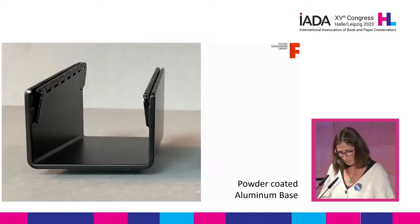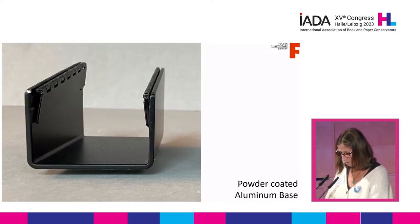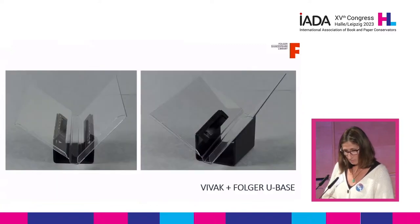And then we came up with that U-shaped powder-coated aluminum base, and it has 2 hinges, and the Vivac cradle can be attached to it. We're using double-sided tape that doesn't off-gas, it's very strong, and you only need a little bit of it. So this is what they look like.